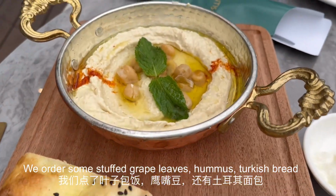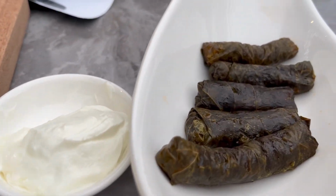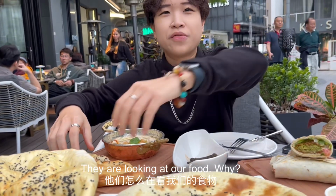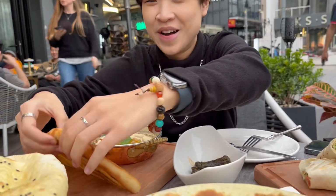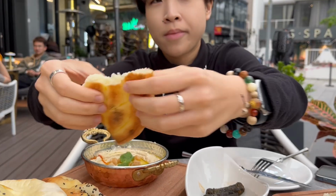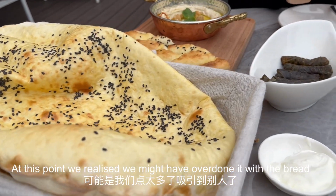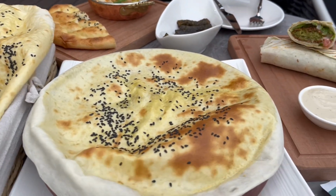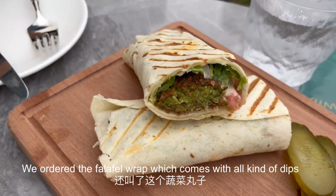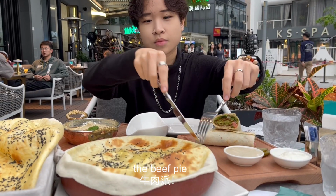We order some stuffed grape leaves, hummus, Turkish bread. I'm looking at our food. It's okay. And at this point we realized we might have overdone it with the bread, but it's okay. In China you can always take it away. We got the falafel wrap, which comes with all kinds of dips, and the piece de resistance, the beef pie.